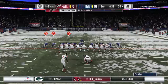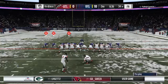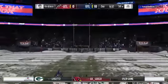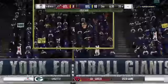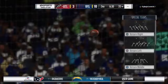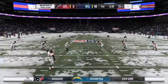As usual, the hallmark of a good run defense, linebackers making plays near the line of scrimmage. Absolutely nowhere to run there. And Gostkowski's kick is good. And they get themselves on the board here. It's 10-3. These kickers now, it used to be that a 50-plus yarder was cause for celebration.